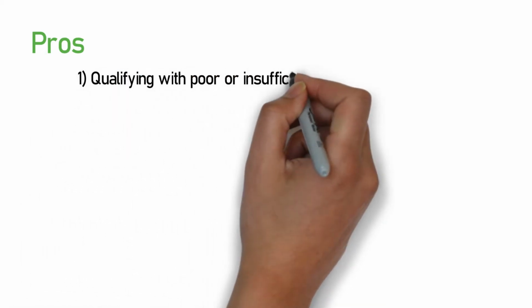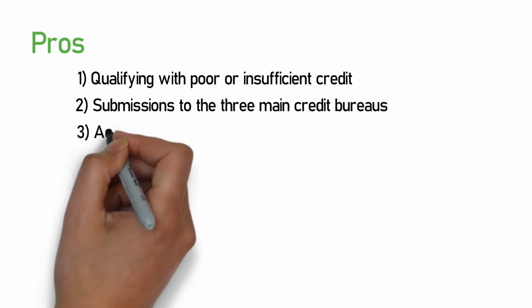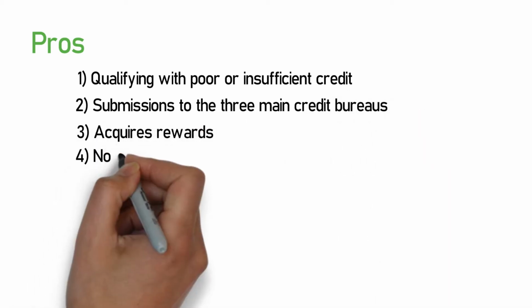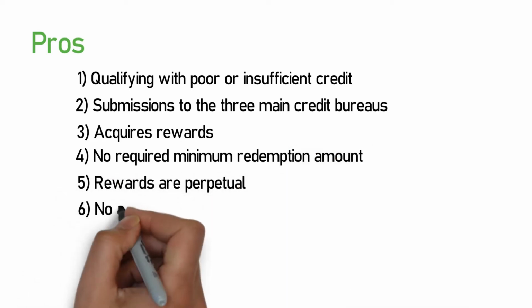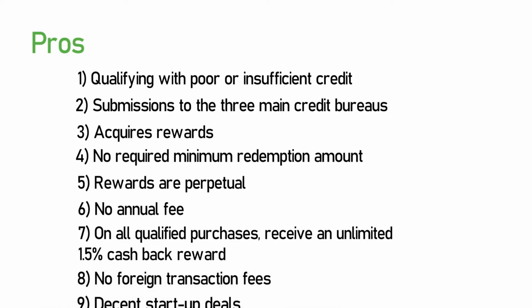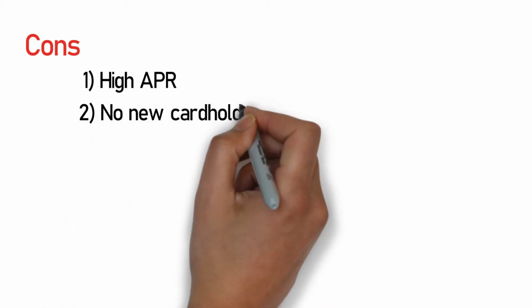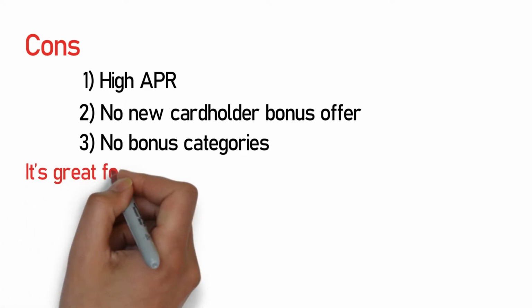Pros: qualifying with poor or insufficient credit. Submissions to the 3 main credit bureaus. Acquires rewards. No required minimum redemption amount. Rewards are perpetual. No annual fee. On all qualified purchases, receive an unlimited 1.5% cashback reward. No foreign transaction fees. Decent startup deals. Penalty-free APR. Cons: high APR. No new cardholder bonus offer.